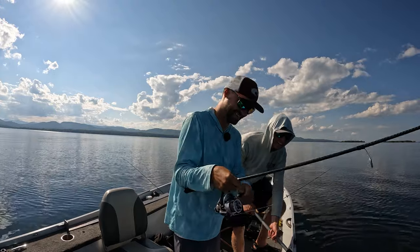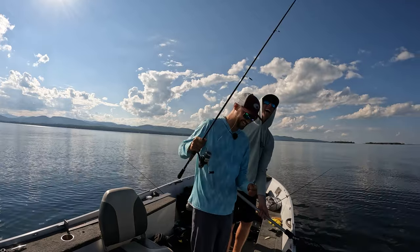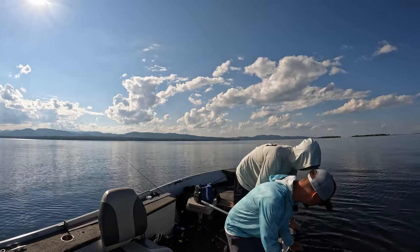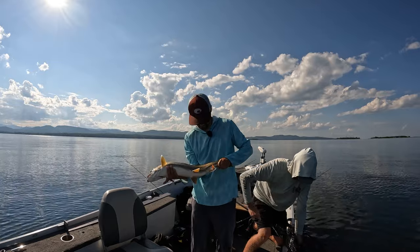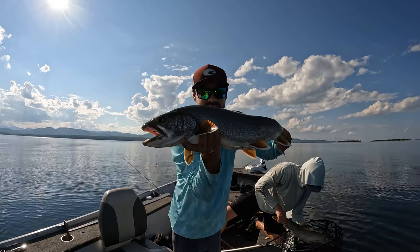Come on! Got him. I was just playing with you, by the way. I just got 10 pounds of lake trout extended all the way out here. It's a nice net. This is a wild fish, guys. And what I mean by that, it's got all its fins, so it's not a stocked fish.